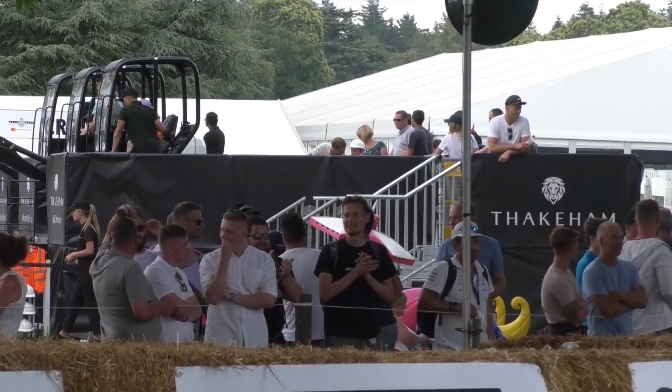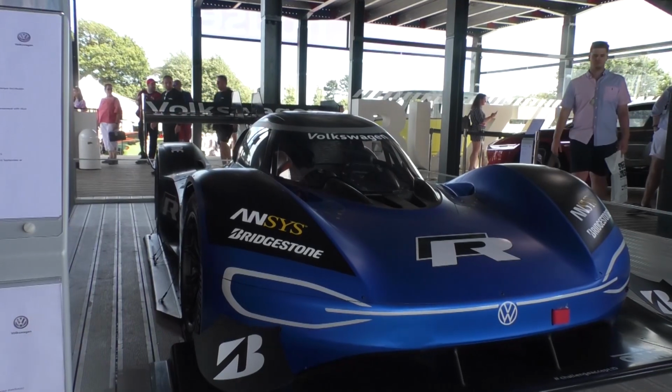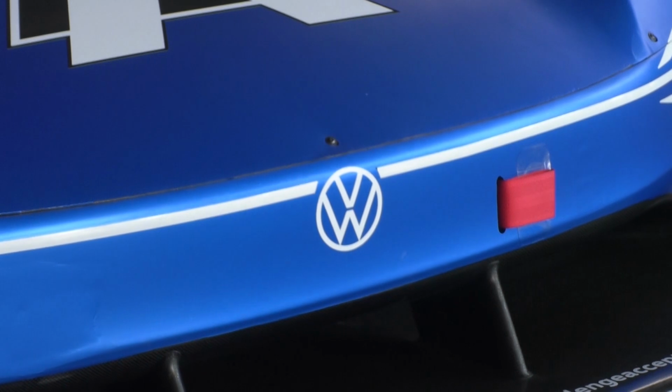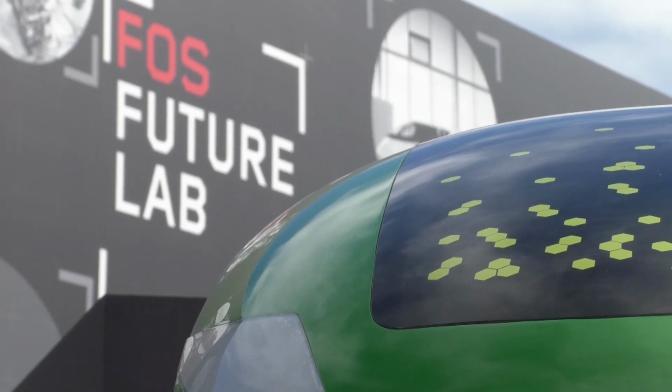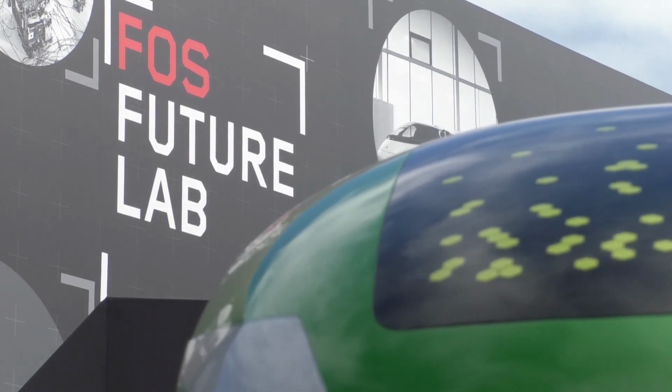What a run and what technology to help him on his way. Brilliant. The tremendous achievement only showcased what the future potentially holds with the power of electric. The FOS Future Lab gave an inside look at the innovation off the track that we could see soon on our streets. This is the world's first autonomous delivery vehicle, soon to be on the road in Europe.